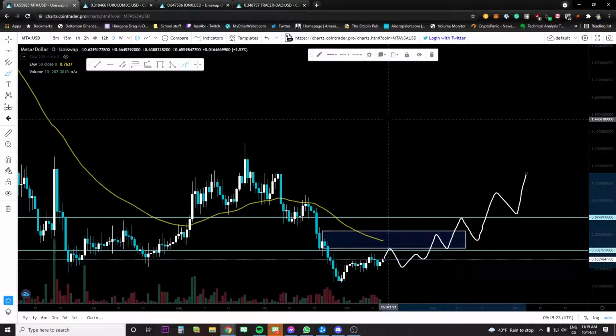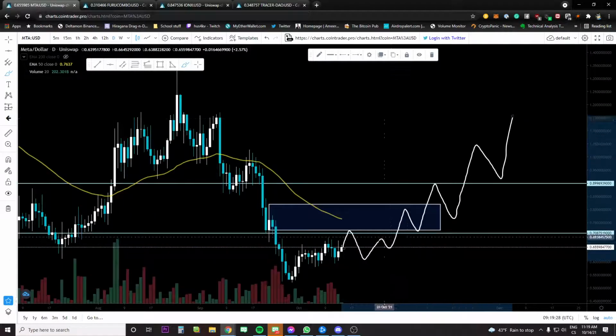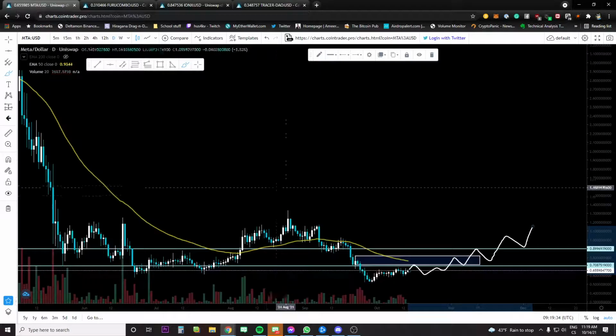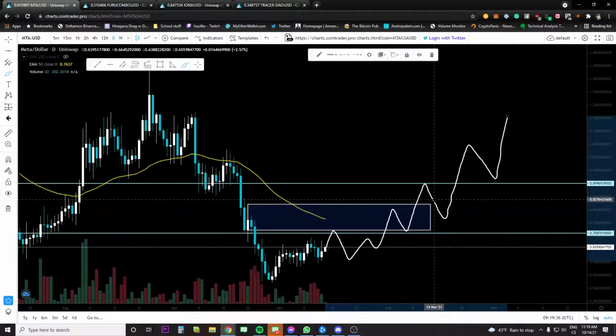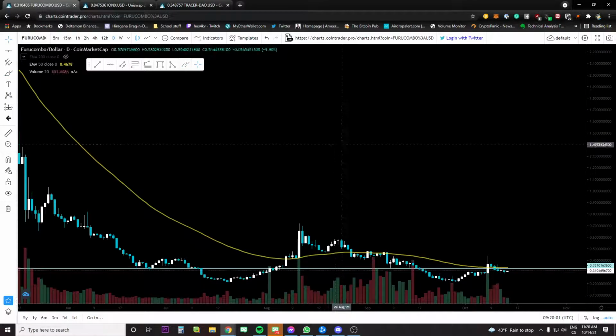MTA looks horrible, honestly. It looks like trash. The first thing that needs to be cleared is this resistance and this supply, and eventually this level as well. The furthest level that I would ever buy would be a rejection from this and a return to this, so like 75 cents tested from above, maybe. But right now it just looks terrible and it's going to take so long to manifest. Opportunity cost is just trash. I wouldn't even watch this.